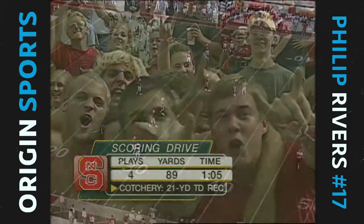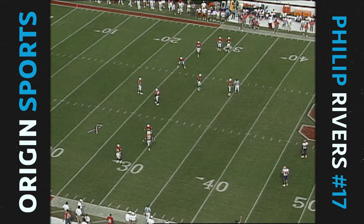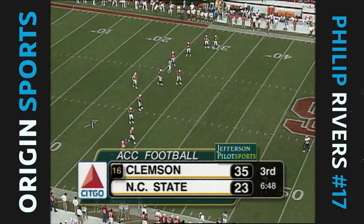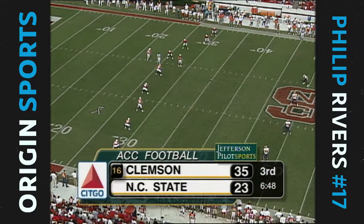You're in real trouble. Cochran with his third touchdown reception of the afternoon. Came in here with none today. Rivers has found him twice, and Brian Peterson has found him yet again. Cochran will be big man on campus. The Wolfpack can pull this game out.